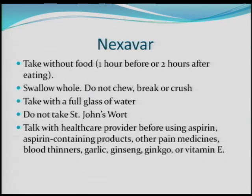Okay, you take it with a full glass of water and no St. John's wort, please. Okay? And again, let your healthcare team review your entire list of medications, over the counter and prescription. Okay, it's extremely important.